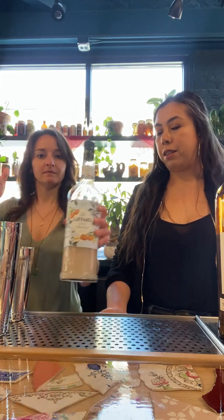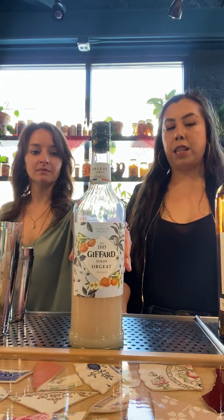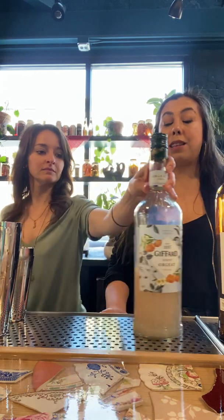But she's gonna add a bar spoon of orgeat, which is an almond syrup that has orange blossom water in it. This is also used in a lot of tiki cocktails. It's a great thing, and one bottle lasts a long time because you only use a little bit in most recipes. Also for sale at Homemakers. All right, then we're gonna shake this baby up.